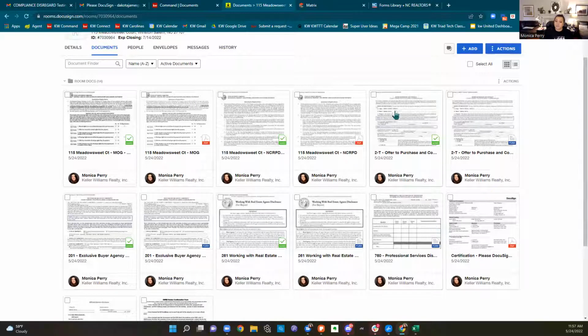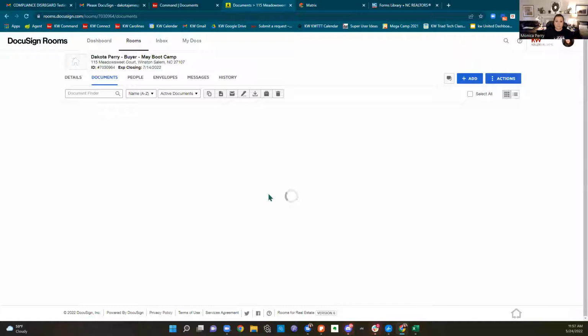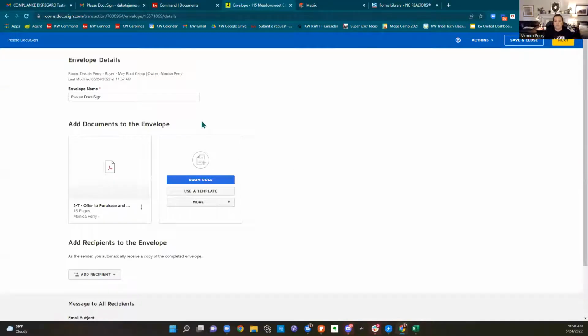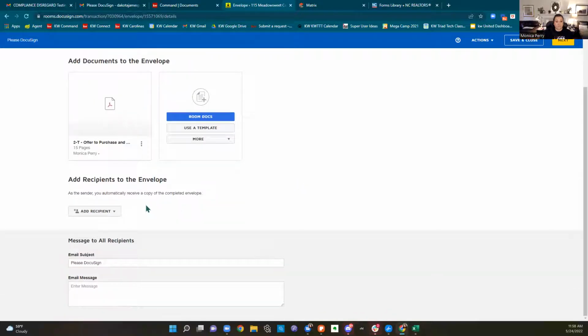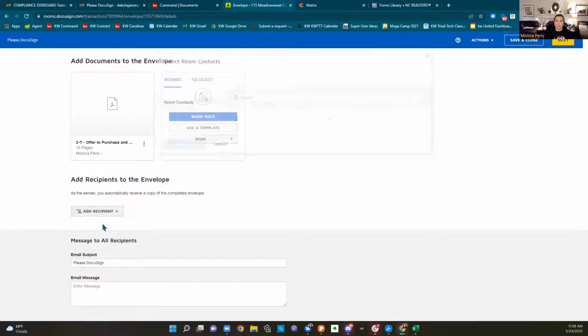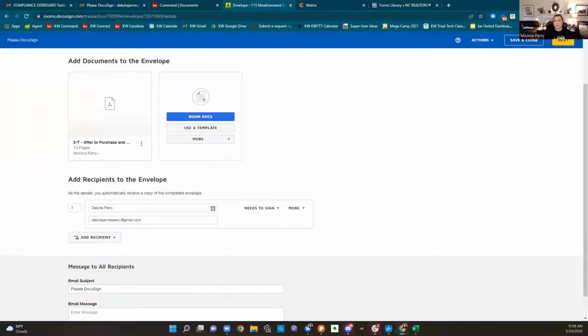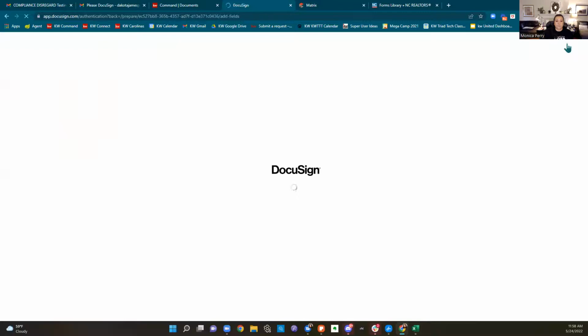If you like doing strike throughs and you don't mind them, you can take the signed copy and click the checkbox and create an envelope and do all the same steps that we did before, except this time you will not use pre-tagged roles, because this is now a PDF, not a DocuSign form. So you can see it's a PDF. It doesn't say form. You would add the recipient from the room participants, pick your client, add selected, do all the same stuff and move forward.